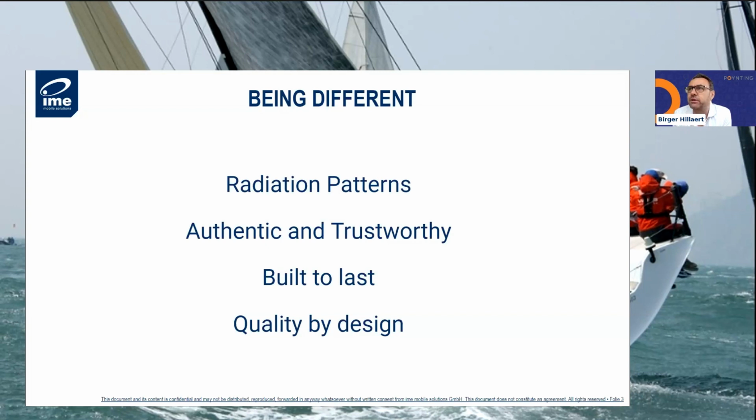Authentic and trustworthy, what does that mean? When you look at our website or at Chris's website and you see a technical sheet, that's really what you see is what you get. Those are real measured results. No mumbo jumbo, really measured results in our own anechoic chambers. So it's really what it says it will do. Built to last, of course, we use quality materials. That's why we still encounter antennas from over 10 years old working on vessels.